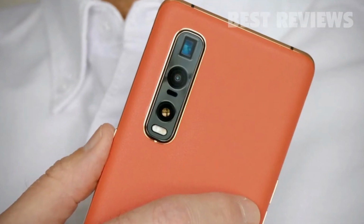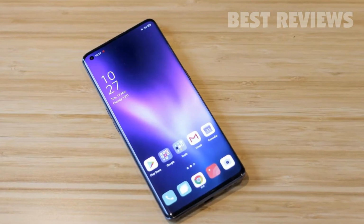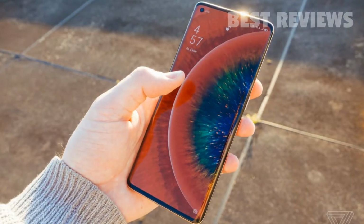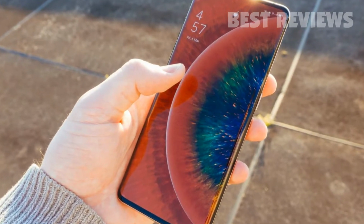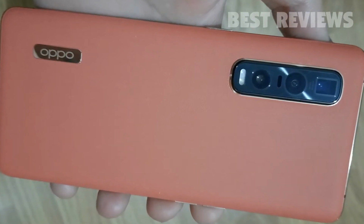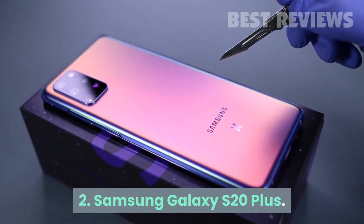There's a 48-megapixel ultrawide here, too. On the front you'll find a 32-megapixel selfie camera. The Snapdragon 865 makes for a seriously fast phone, while the 120Hz QHD Plus OLED is a joy to watch media on. Battery life is excellent, and the ridiculously fast 65W charging makes up for the lack of Qi wireless charging.